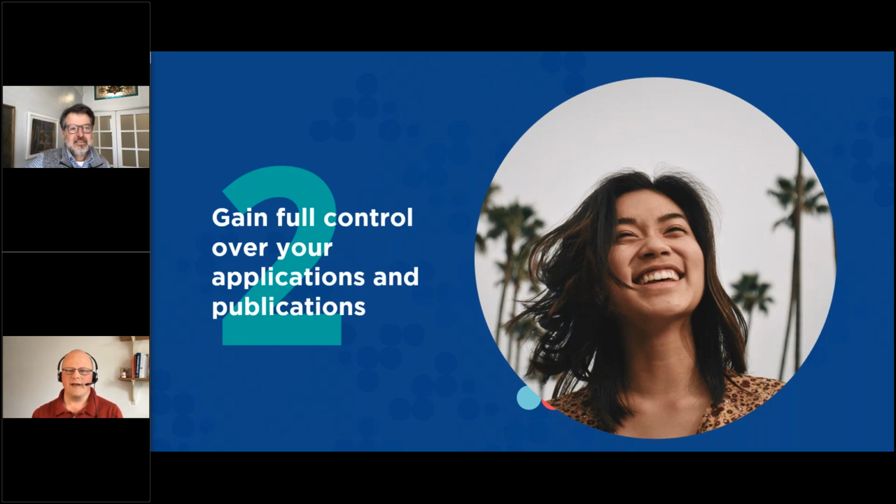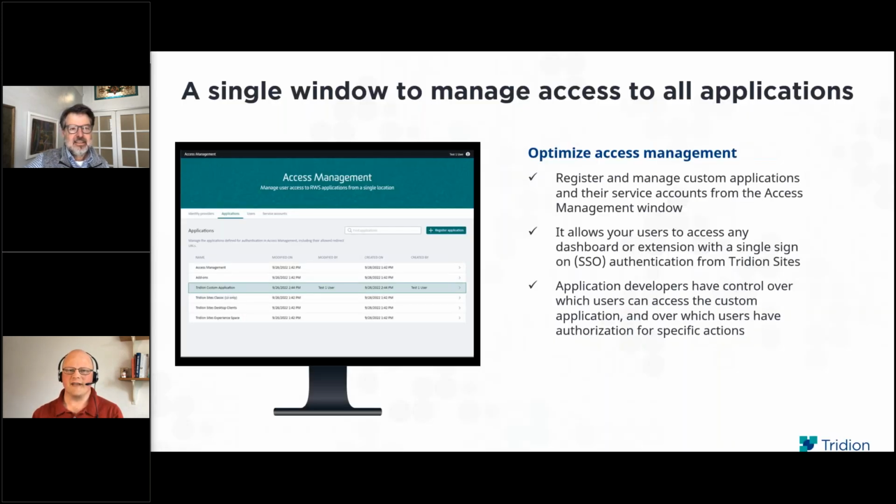That's a crucial area. So we've made some improvements to access management, where you can now use access management to authenticate against third-party applications that you use with Tridion Sites as well. So we were talking about custom dashboards, custom sidebars, these kinds of things. So what if you have some of that UI and it's coming from a service where you actually need to log in? So until now, you would have to do that. It would be rather clunky. You'd have to log in once to Sites and once for the external service. And it's not nice for users to keep having to do this.